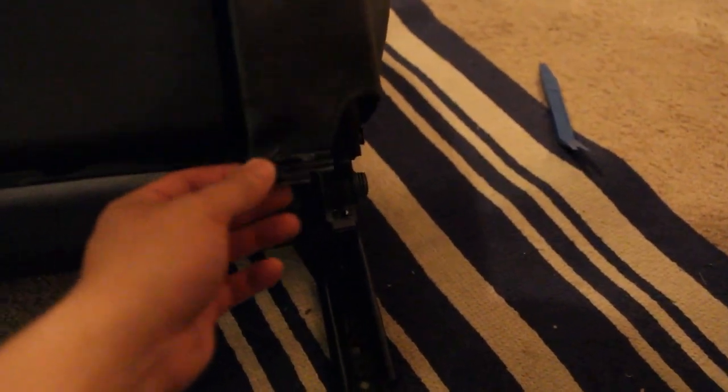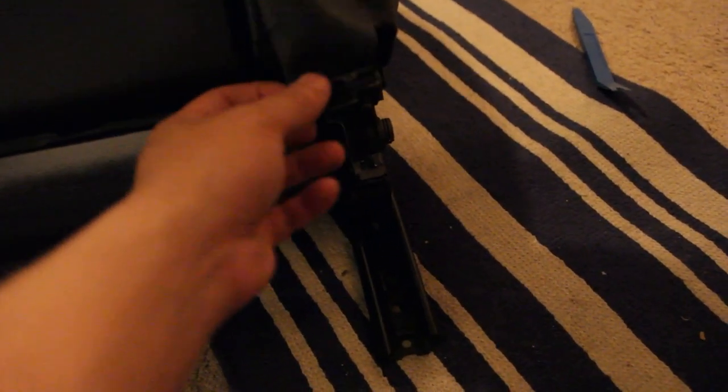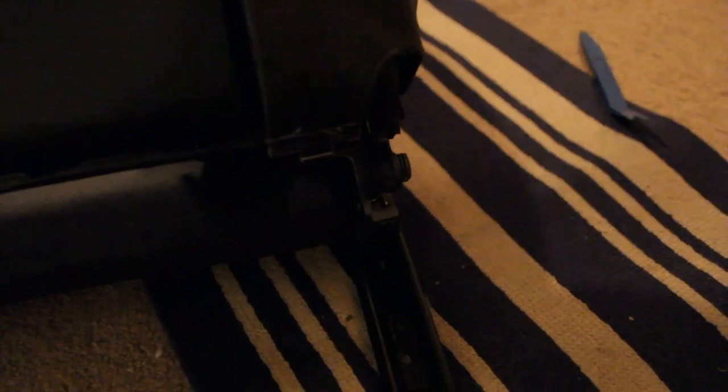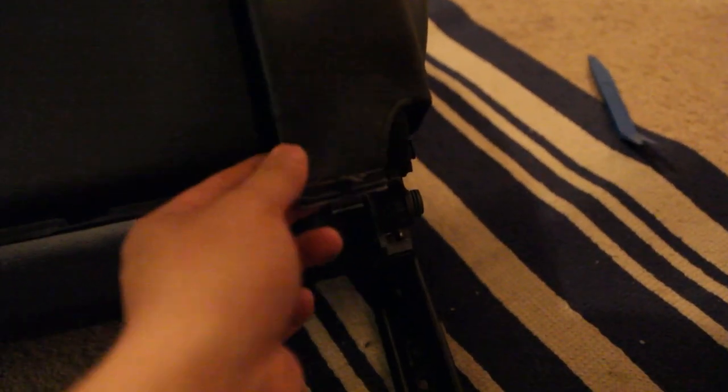Looks like I'm gonna have to remove more of the padding. So, I was able to pull this backside off, just pulling it out. It's got a tab there. And then just take a pry tool and pop this out. It just kind of is wedged in. I'll pop that out all the way to where it starts to curve.